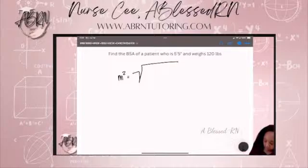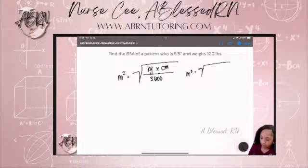If you do metric, it's going to be your weight in kilograms times your height in centimeters divided by 3,600, and you take the square root. If you do it in the US measurements, it's going to be the square root of your weight in pounds times your height in inches, divided by 31, and you take the square root, okay? So which one you want to do? Do you want to do the metric, or do you want to do the US measurements?